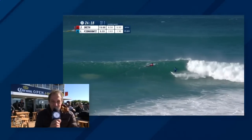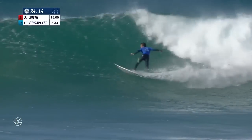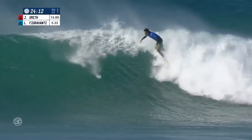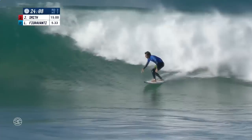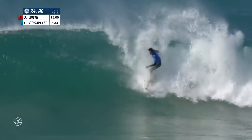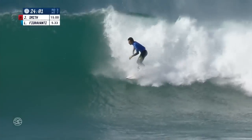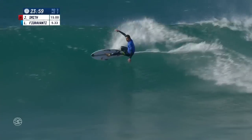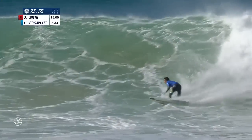We love it. We're right now watching Leonardo up. Let's see what he can bring. He's obviously got those big rail carves as well. Looks like he's picked a bomb wave here. Has to get going through this section. Nice little floating re-entry. So he's getting a lot of manoeuvres done, but really needs to lay some deep tracks through the inside here to push this up into the excellent range.